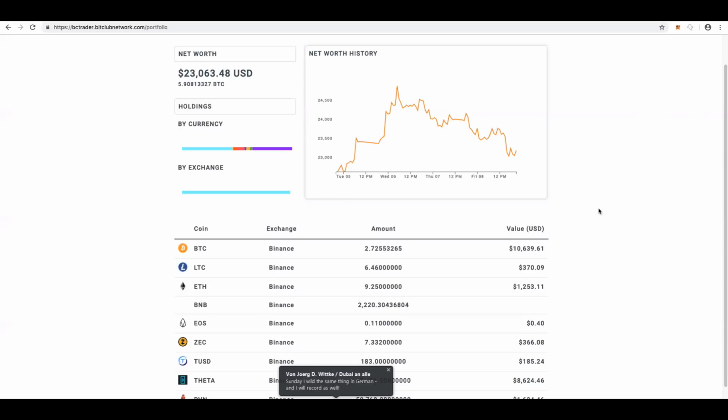Will it work for future exchanges? Yes, we'll be adding more exchanges. Can you use your daily earnings to trade on the platform? So when you get your earnings and you do a withdrawal, it's up to you if you withdraw that money and put it on your exchange. That's your account. It's basically your bank account. You do whatever you want with it. So of course, they're your earnings. You can do whatever you want.